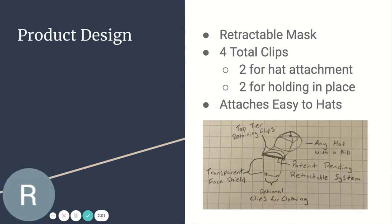There are two optional clips at the bottom of the mask that will allow for users to clip the shield to their neckline of a shirt in case of wind or rain, but like I said, the mask will stay down by itself. As you can see in this prototype below, you have your top two tier retaining clips that attach the retractable system to the bill. The mask pulls down, there are the two optional clips, and the system will not come with a hat. It'll just be for a universal fitting for all hats or caps.